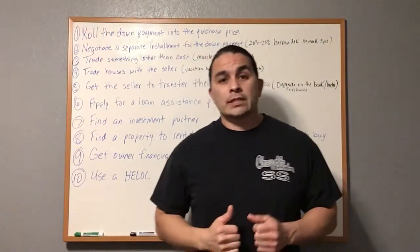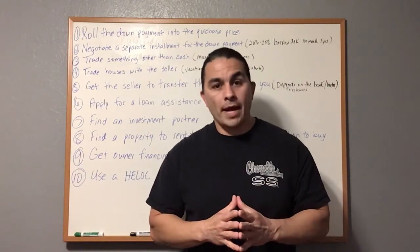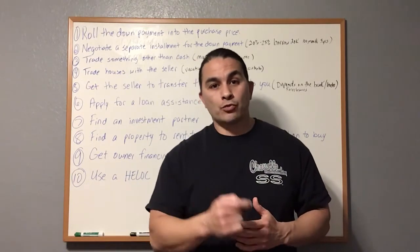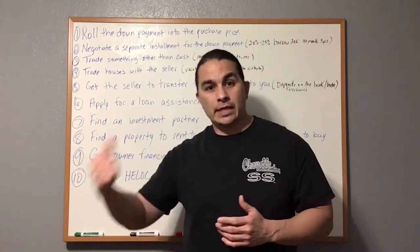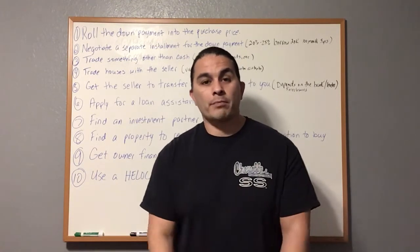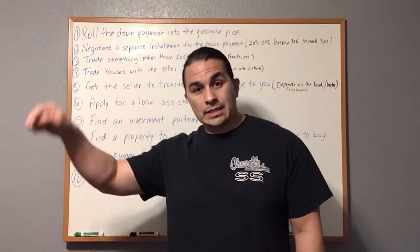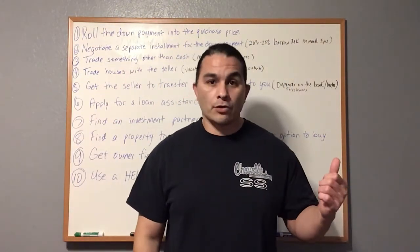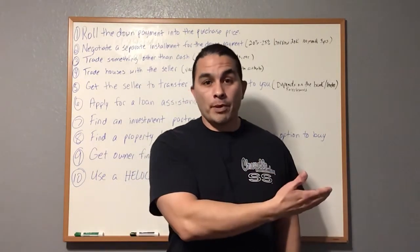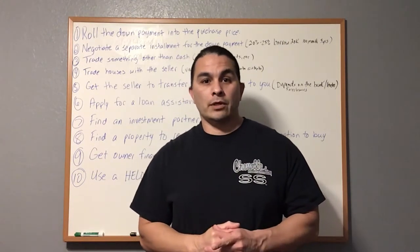Number 4 will be trade houses with the seller. On this one, for instance, I know there was a listing a while back where a couple had a vacation home out in the mountains and wanted to trade their house for a city home. That'd be a great opportunity for you to start an Airbnb. So in other words, you would trade your city home for that vacation home and turn the vacation home into an Airbnb property. That Airbnb property is going to bring you more cash flow. That is one way to do it.